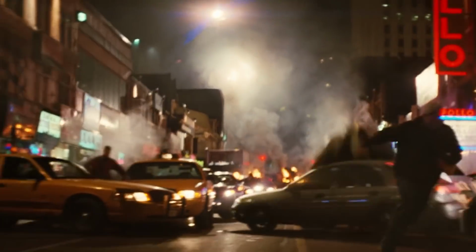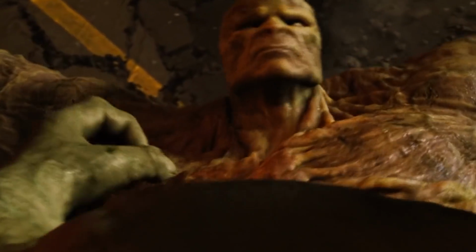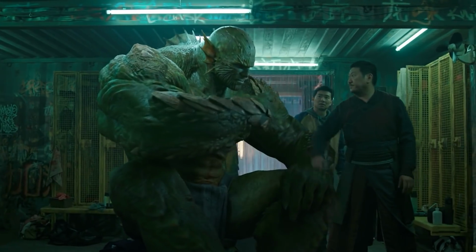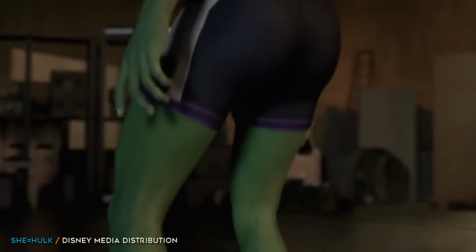It was a choice. This Abomination barely had any resemblance to his comic counterpart, but then he reappeared some 20-odd films later. This time, in Shang-Chi and the Legend of the Ten Rings, Abomination appeared fighting Wong. This time with a more green hue and ear fins that marked one of the best looking CGI villains, who I can't wait to see back in action once She-Hulk comes around.